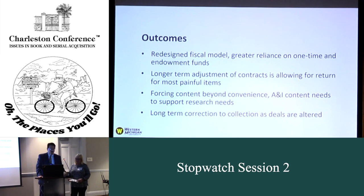And just as a last note, what are a couple of the outcomes? One of which, and this is where our efforts have taken us now, is that we've really redesigned, it's given us the opportunity to redesign our fiscal model. It puts greater reliance on one-time and some of our endowment funds, particularly for one-time purchases like monographs. But it's not a cautionary sustainability tale, as we use some of the revenue those generate to build up a model that can fund for a period into the future. So we're excited about that.